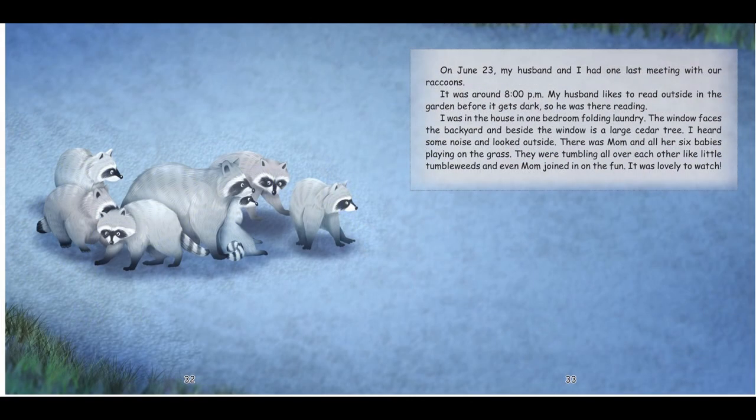On June the 23rd, my husband and I had one last meeting with our raccoons. It was around 8 p.m. My husband likes to read outside in the garden before it gets dark, so he was there reading. I was in the house in one bedroom folding laundry. The window faces the backyard, and beside the window is a large cedar tree. I heard some noise and looked outside.